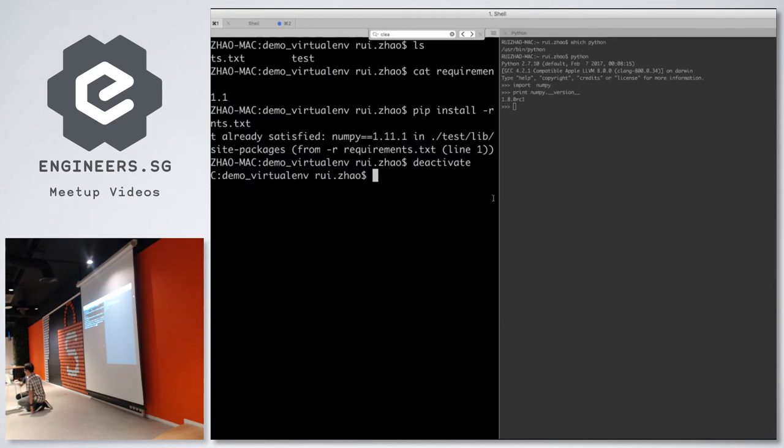How many environments can we create? There's no limitation. We can create as many as you want.